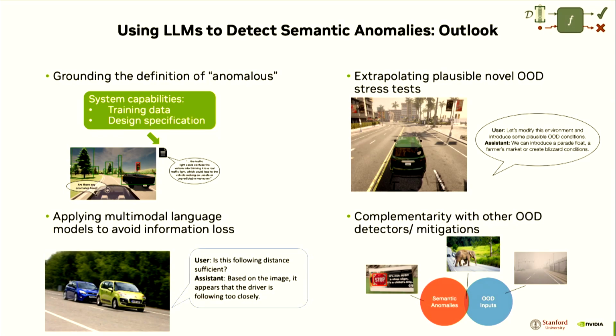And of course, the anomaly detection idea that I've just presented is complemented with all the other ideas that are more traditionally used in the AV industry, basically the more traditional runtime monitors, and we plan to explore such complementarity.